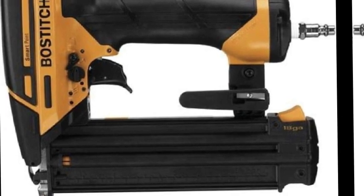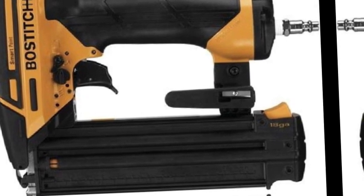The Bostitch nail gun Brad Nailer comes easily, and allows you to work on home improvement projects.